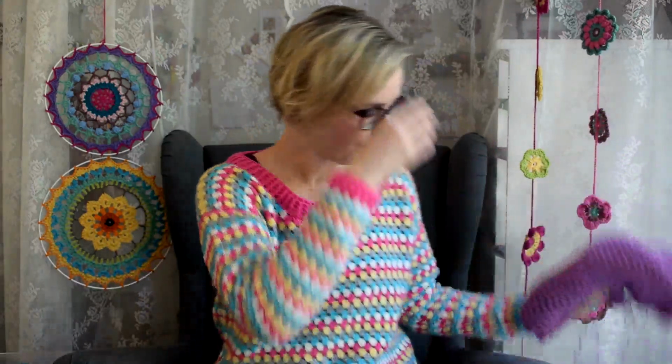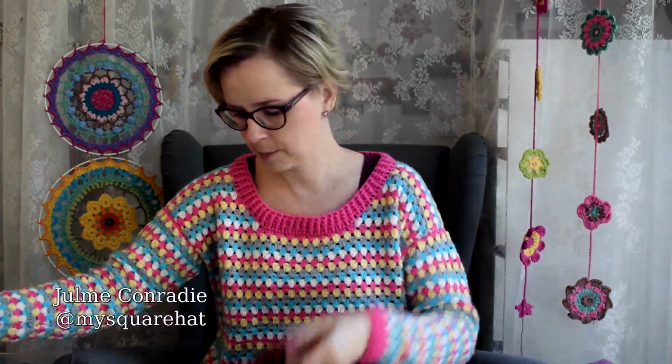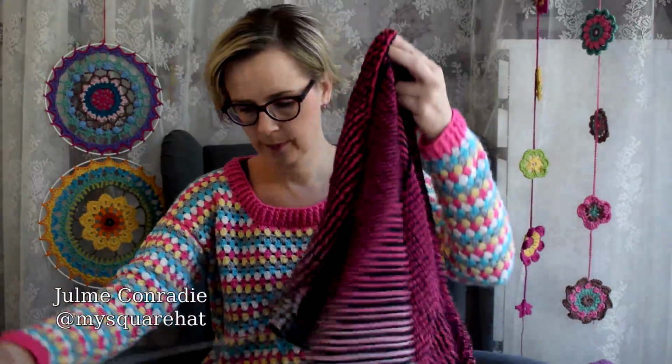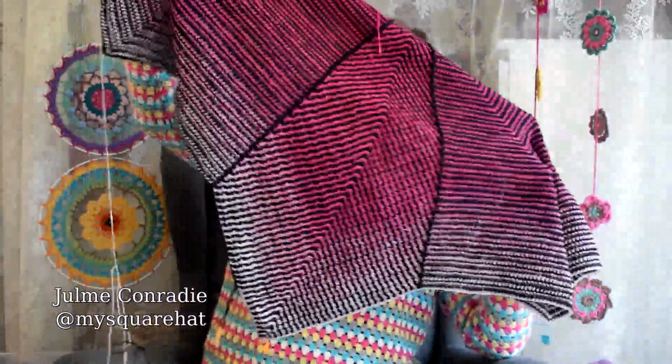And what else do I have? About the Stella Shawl. I could talk to you about my Stella Shawl. In the last episode I told you that Julme from My Square had asked me to test her new shawl design, and it's the Stella Shawl, and I have managed to crochet it a bit further, and at this stage it looks like this.